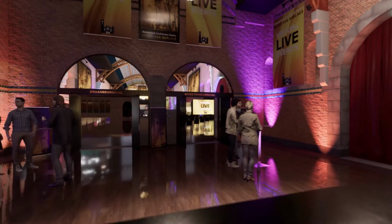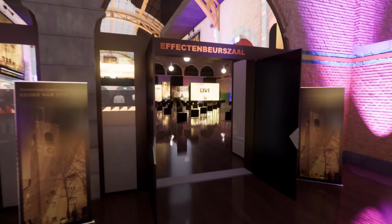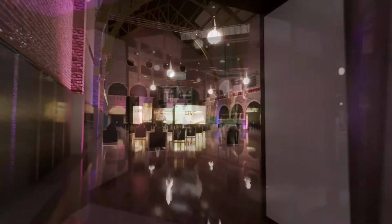When there are breakout sessions or multiple shows at once in the many halls of the Beurs van Berlage, it's good to know that we can stream this simultaneously to the right place in the virtual venue as well.